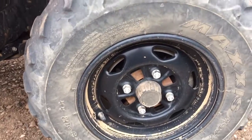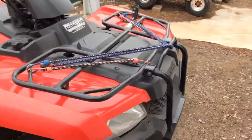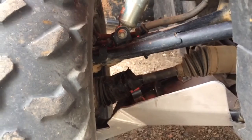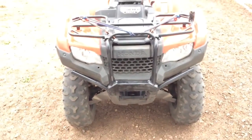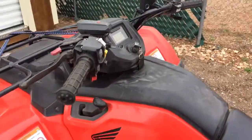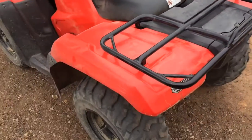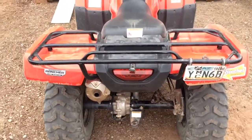All the rims have some rock rash on them now. There's that torn CV boot that I still need to repair. I absolutely love this thing. No complaints.